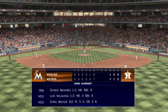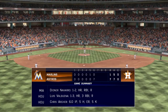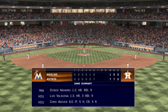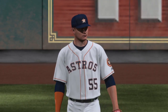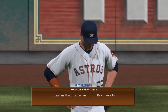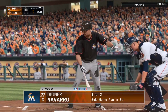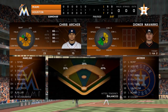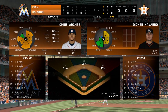Back here at Minute Maid Park in Houston. It's on to the 7th now with the Astros on top in this one. And as the final warm-up tosses are thrown, let's get a look at our game summary through 6 innings. Deoner Navarro is set to get us started for the late innings of this one. Well, you're facing a pretty big deficit in this game, so they need to start clawing their way back.